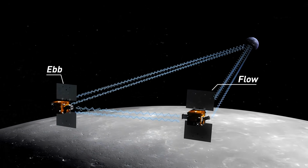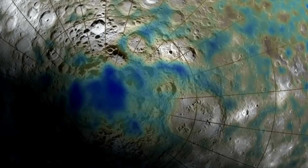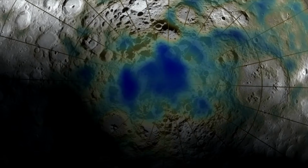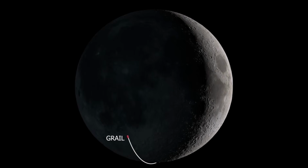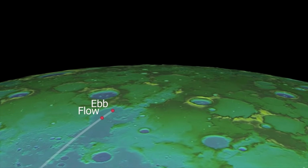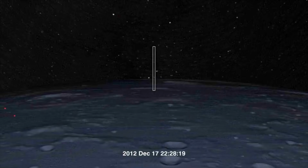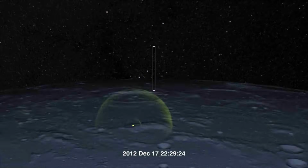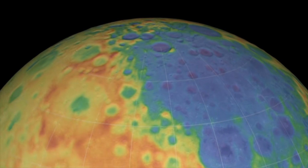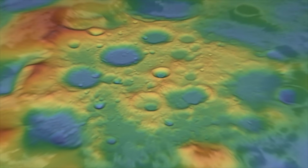Clever. The idea was for these spacecraft to fly close to each other and measure tiny differences in the moon's gravity as they go. It's like they were feeling the moon's invisible pull in different places. If the moon's gravity was stronger in one spot, the spacecraft moved closer together, and if it was weaker, they moved farther apart. This helps scientists understand what's going on inside the moon, even if they can't actually go there. And the spacecraft intentionally crashed into the moon in December 2012 to end the mission.